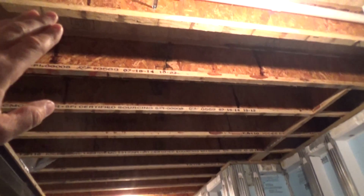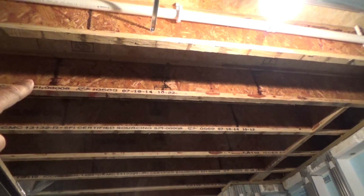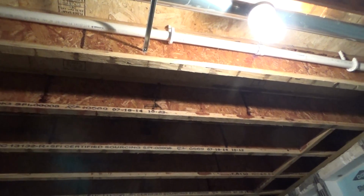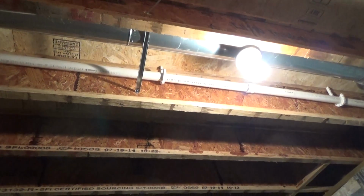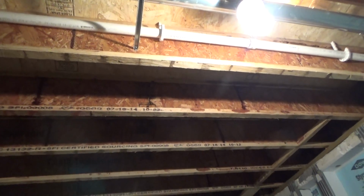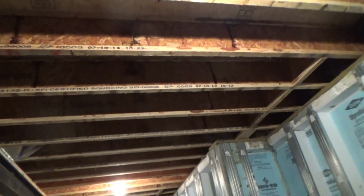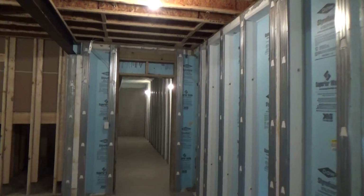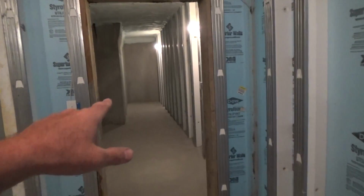We use an engineered floor system. This is a TGI, high-strength floor system. And over the top of that is your OSB, which we use an upgraded level of OSB, which is called Avantech, which is a waterproof, water-resistant flooring. So in case it rains during framing, it does not absorb water and create squeaks and problems down the road for you. Down here, this is underneath the front porch.